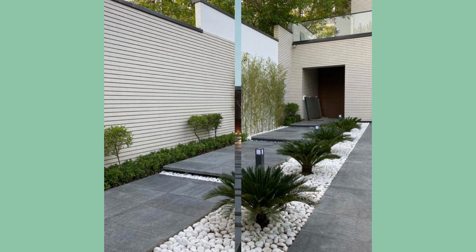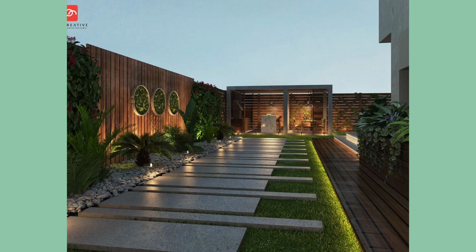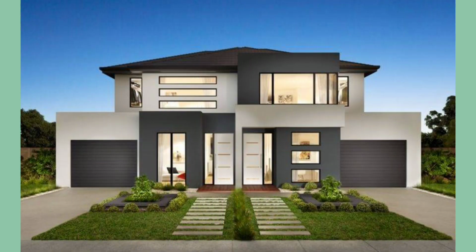45. Mossy stream feature. Mossy stream for a more natural look. A small stream water feature running along a mossy planting bed filled with ferns and small wildflowers can be just perfect.